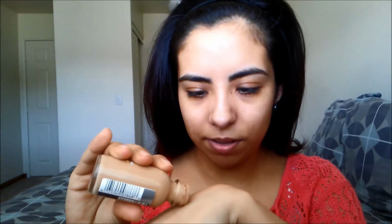First things first is my foundation. I'm going to place some on the back of my hand and then just apply it with my fingers. I'm not using a primer with this foundation. I found that for me, this foundation lasts a lot longer without primer, which is usually not the case. So today, that's what I'm going to be doing. Just to make sure that everything is nice and smooth, I'm going to use my sponge to get rid of any lines that I haven't blended out.